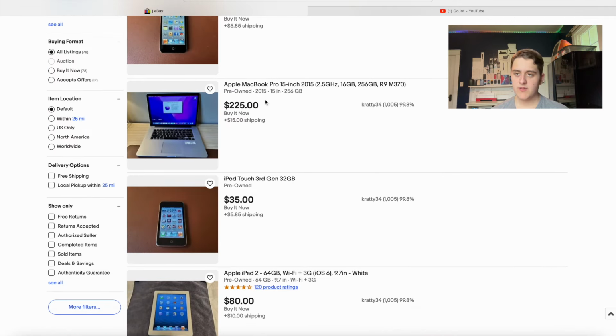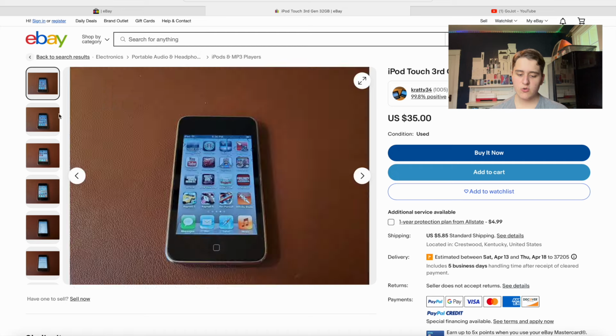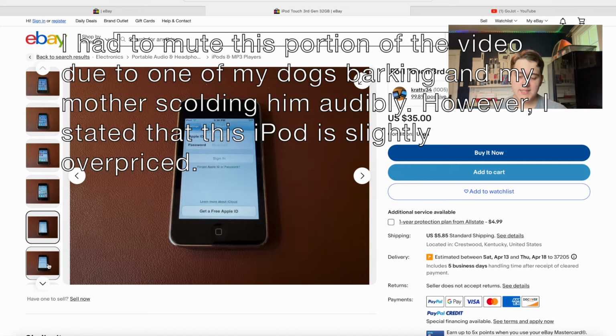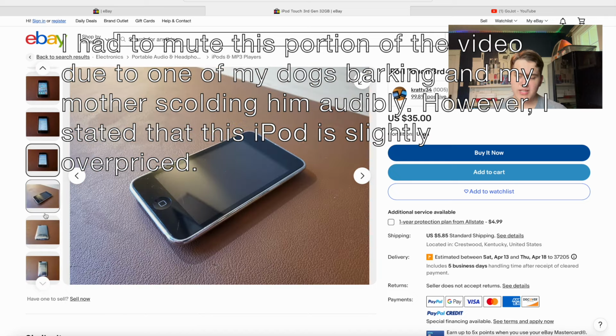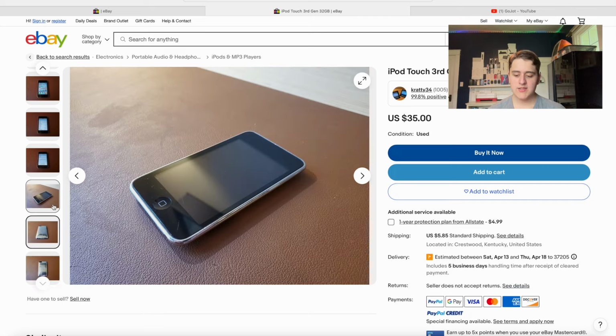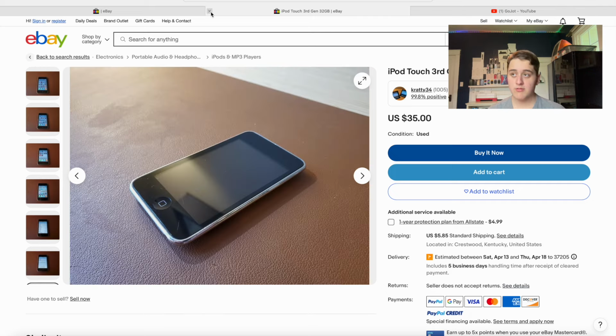Mac Pro 15-inch 2015, that seems like a very fair price. How about just the 3rd generation 32GB? This again, just for a normal 3rd generation, I mean, it has apps, but still. Price section. This isn't too badly priced, but this is still a little bit pricey considering that most iPod Touch 3rd generations, especially that this one's 32GB, usually go for 20 to 30 bucks.